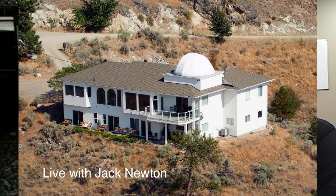I talked to Jim Hesser, the director of the Dominion Astrophysical Observatory. He gave me the site tests on Mount Kobau, which was in Osoyoos, and it was the best site in Canada to build a telescope. At any rate, we built one and opened it up as a B&B. We've had our 20th anniversary now at the bed and breakfast. I'm showing it right now, so it shows the observatory up on top and the balcony.